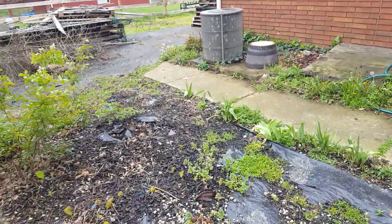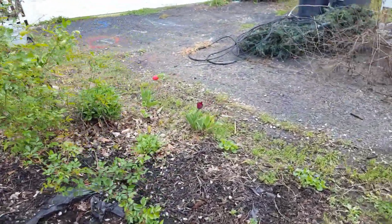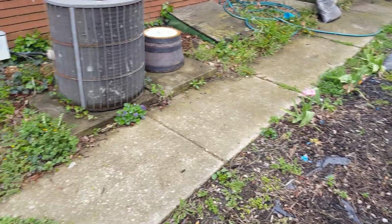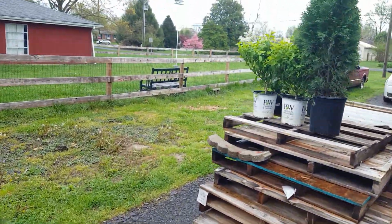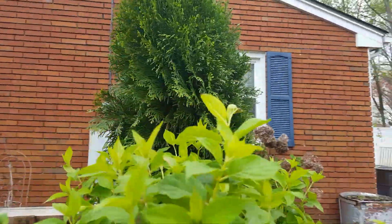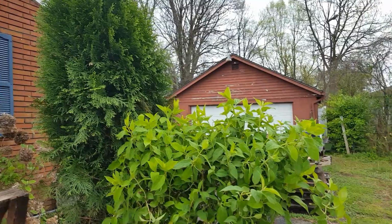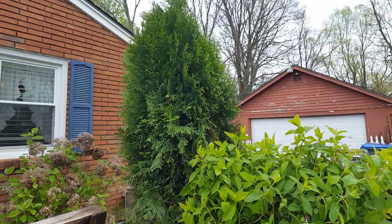So this triangle garden here, like I said, is going to get a little bit of a makeover, and I will show you what I'm going to do with it in just a second. Alright, so here's the haul from this morning. I got another emerald green arborvitae, and that will go behind the garage, right through there along the fence where I started last week.